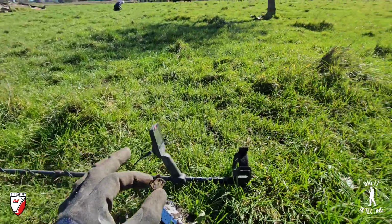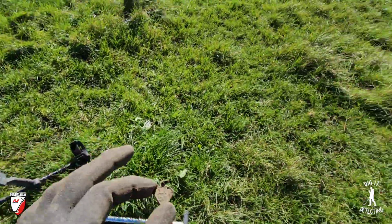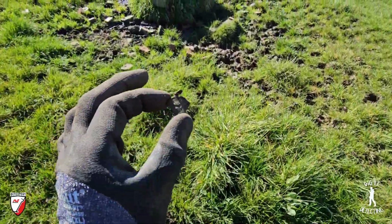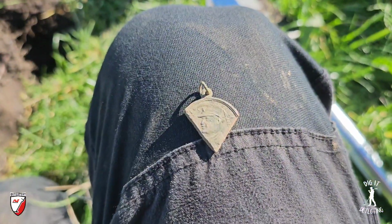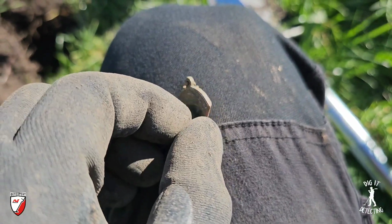Let's go over and clean him up. Actually, there's a water trough right there. Let's go over and clean him up in the water trough. We're going to come back and give you a bit of a look at the front and the back, all clean, see if we can't ID him. Well, there he is, all cleaned up and a little bit easier to ID. He's looking a lot happier, isn't he?